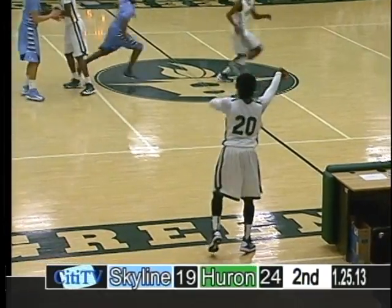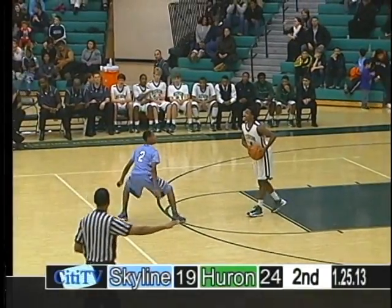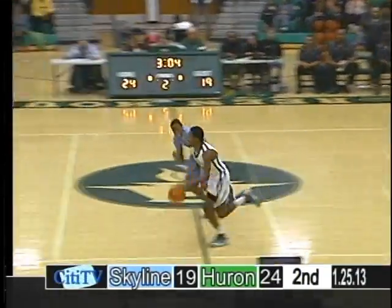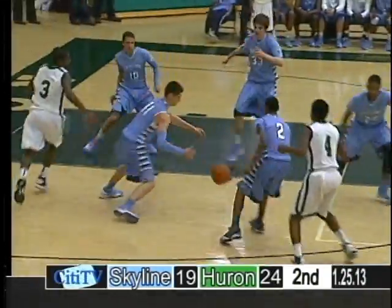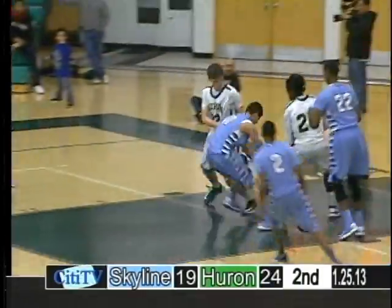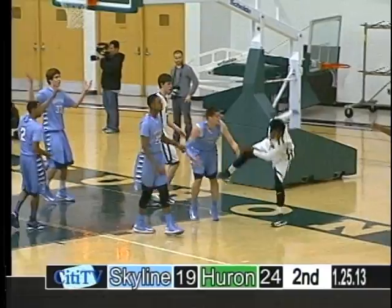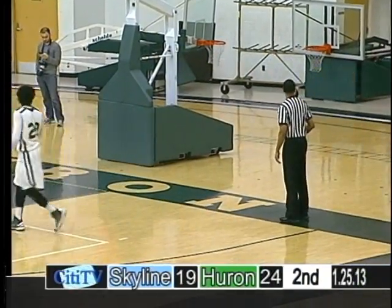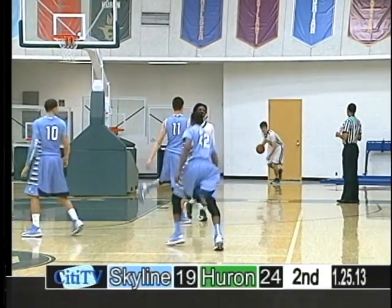Sims will inbound. They'll get it to Mosley. Nice job by Peter Bacher getting in the passing lane, looking for that bounce pass. He loses control of the ball, and it's out of bounds. It's a River Rat ball.